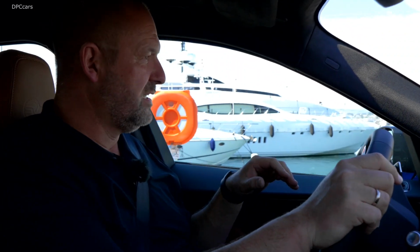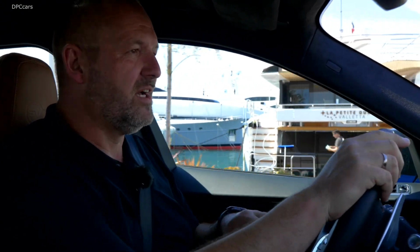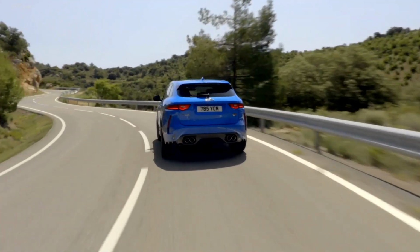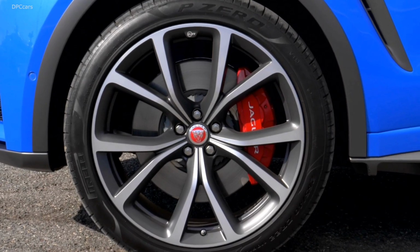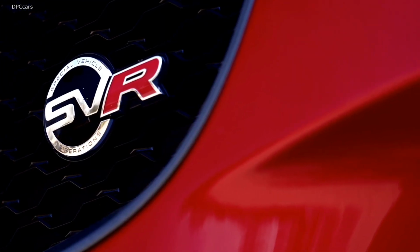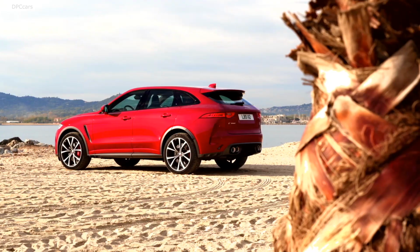So now we're driving through the harbour of Cannes, and this picture with all these big yards fits our car absolutely perfectly, because the entrance price of the Jaguar F-Pace SVR is 99,500 euros in Germany. And of course, you can order extras, and these extras add up quickly. For example, the 22-inch wheels of our test car alone will cost 1,873 euros. And depending on the chosen color, up to 11,500 euros may be charged for the special finish.